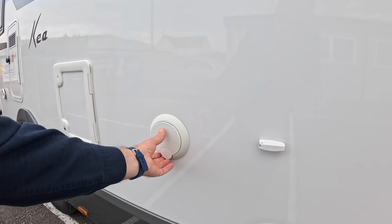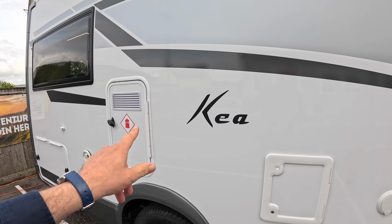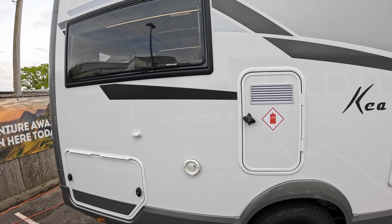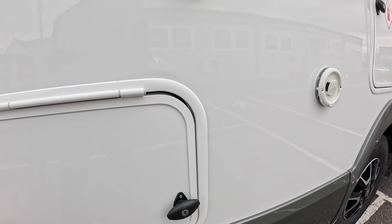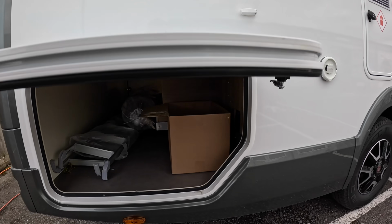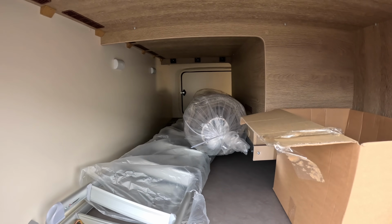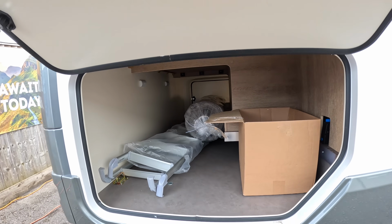We've also got water filler, we've got the cassette for the toilet, we've got the gas bottles that go in here, and then back here, this one, twist it all the way around, is a rather nice pass-through storage area across the back, which is a decent size.